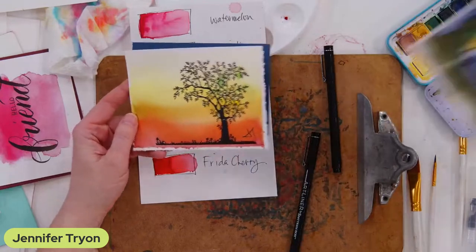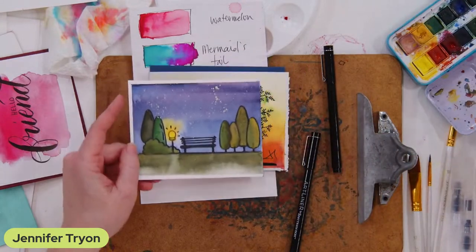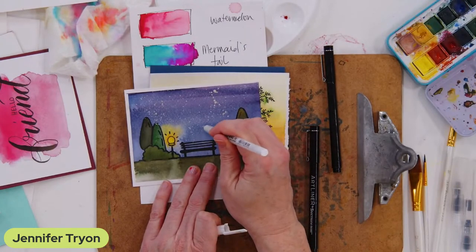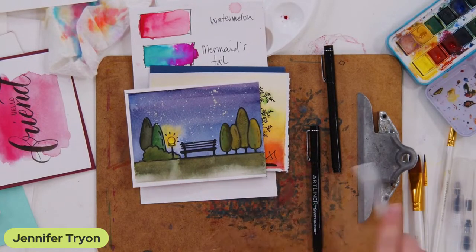If you wanted to do something like the night sky, just use the purples and the blues instead. And then, of course, that white marker I was telling you about, you could go in and put a few stars or snowflakes. That's the kind of thing that's fun to do afterwards. This was from last session.